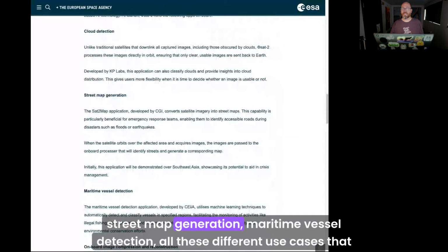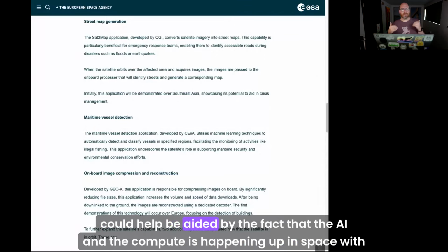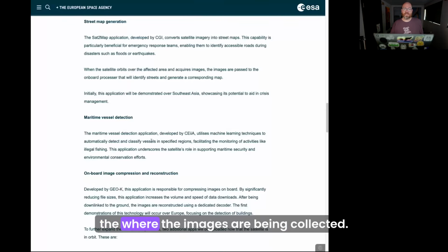Street map generation, maritime vessel detection, all these different use cases could be aided by the fact that the AI and the compute is happening up in space, where the images are being collected. So I thought that was pretty cool.